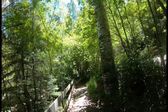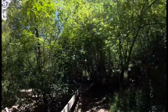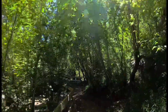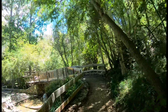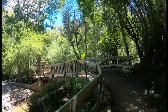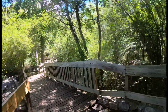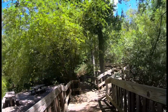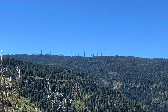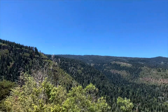So the picnic area here at Las Huertas was actually a CCC side camp during the 1930s, and most of the rock work and things that you see if you come here were built by the CCC, Civilian Conservation Corps. We started way up there and we're slowly working our way down.